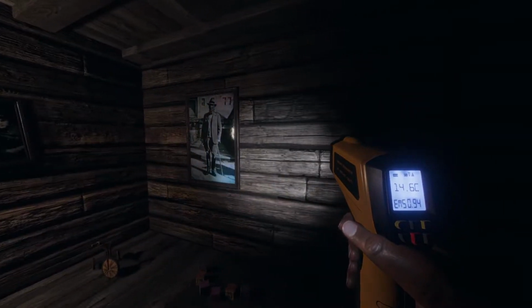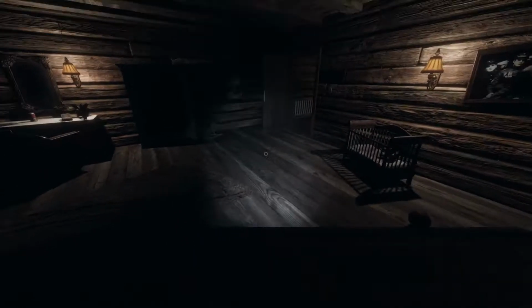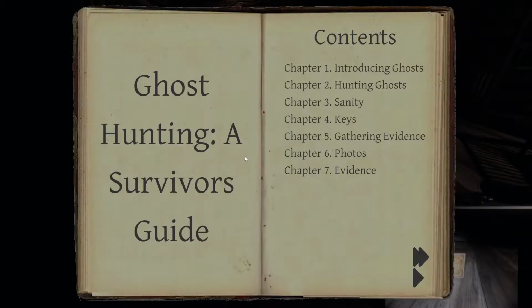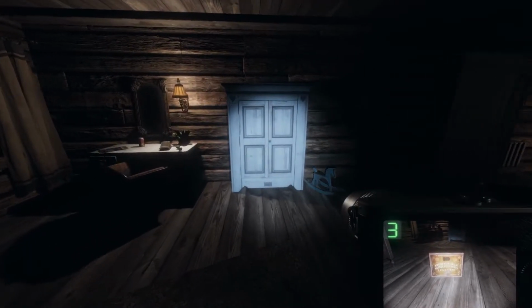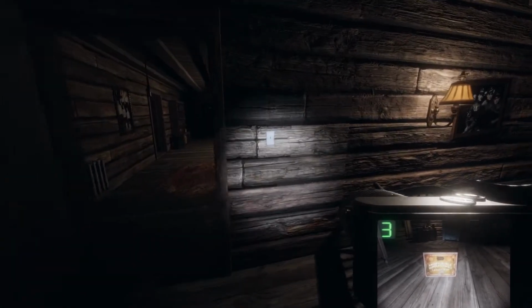There's a Ouija board. So, I've been told this is how you do it. You have to take it up like that. Otherwise it doesn't always count. We've certainly wasted our camera on the Ouija board before. Alright.